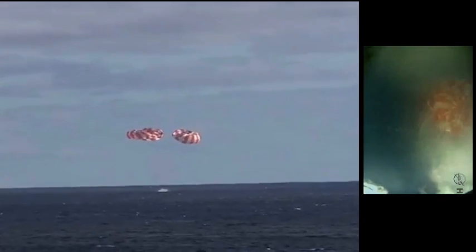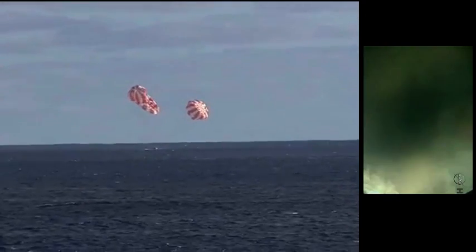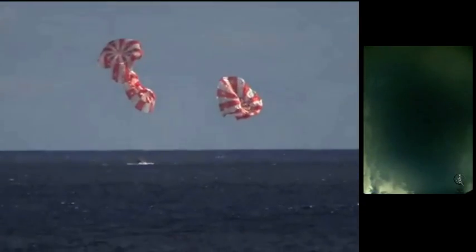We have splashdown. Splashdown confirmed at 10:29 a.m. Central Time. Orion is back on Earth. America has driven a golden spike as it crosses a bridge into the future.